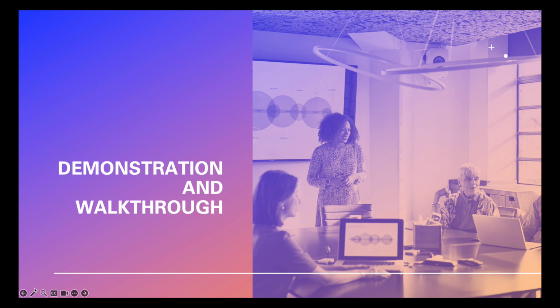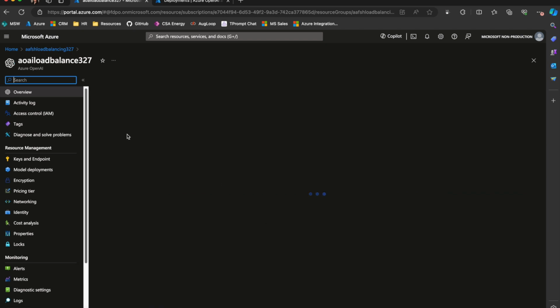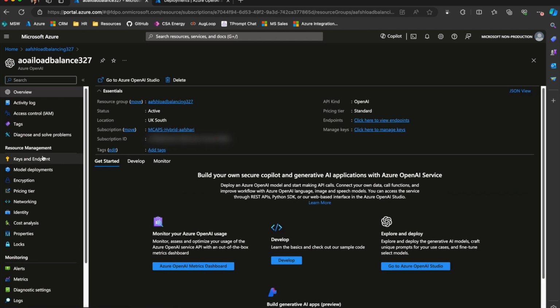Okay, here I am in the Azure portal. Right now, I have an API management service, pretty standard, a standard key vault and a standard managed identity, and then 2 Azure OpenAI instances. One is in UK South and one is in West US to be able to differentiate between each other when I test it out, and it'll make it easy to see.